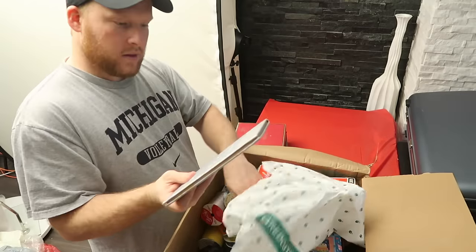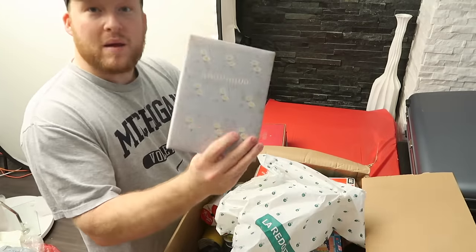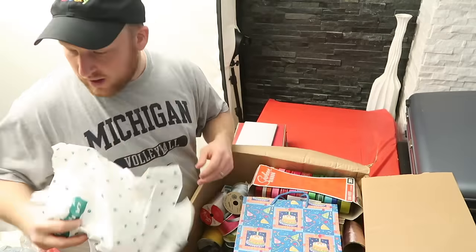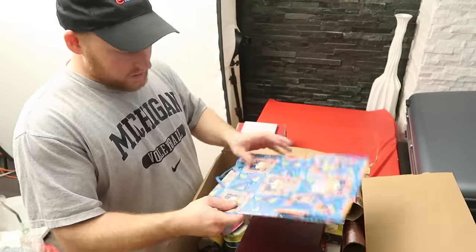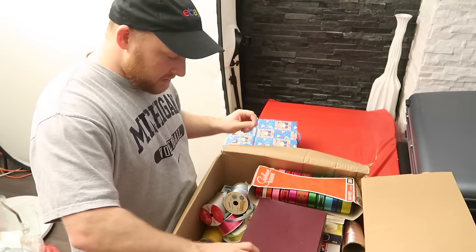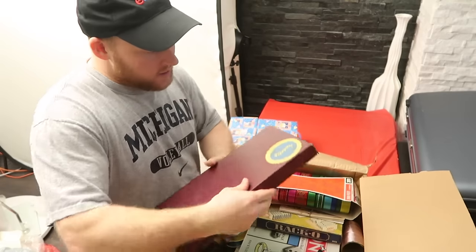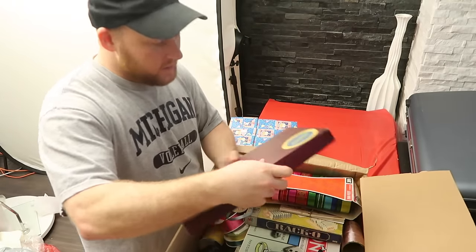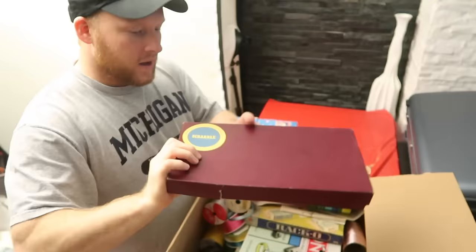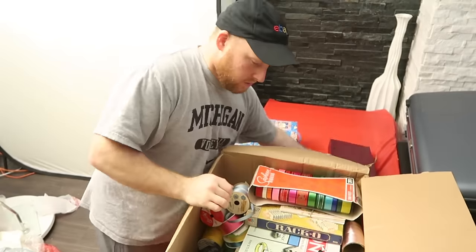So weird. Oh, baby books. That's something that I always give back. Sometimes if they haven't been used, you don't need to give them back. But this is obviously a Christmas box and some toys. Here's an old Scrabble board game, guys. So this obviously is cool.